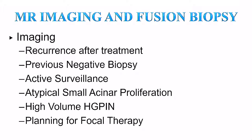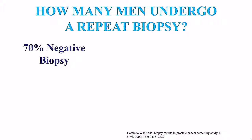Imaging can be indicated for patients that have recurrences. Your PSA comes back after treatment. You've had multiple negative biopsies. On active surveillance, some of you may have had something called ASAP, or atypical small acinar proliferation. It's a precursor to possible cancer. It's been shown that patients may have a higher chance of having cancer on a follow-up biopsy. High-volume, high-grade PIN is another thing which is not associated with cancer at all, but can be mistaken for a different type of cancer if it's not sampled well. And we also use imaging, as I talked about, for focal therapy.